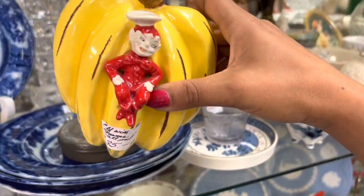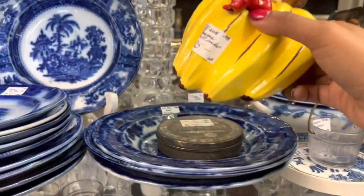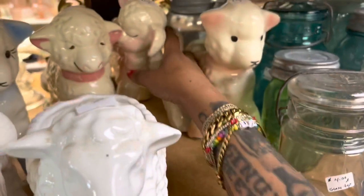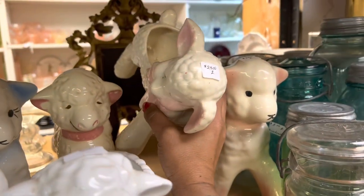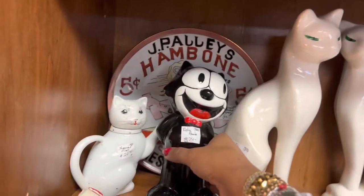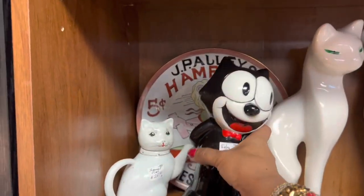I'm also kind of nervous that I'd somehow justify just keeping it and putting it in my kitchen, and I don't really need that. They have so many great lamb planters. This one definitely sticks out though. Let's see, 24. Yeah, they're all right about retail. Don't worry, I see the cats, but there's something a little off about them. Felix, yeah, he's too new for me.